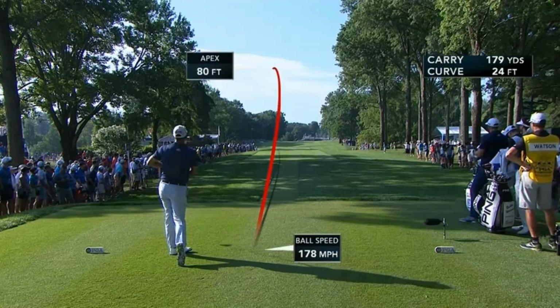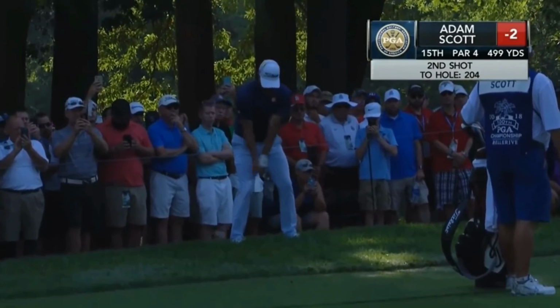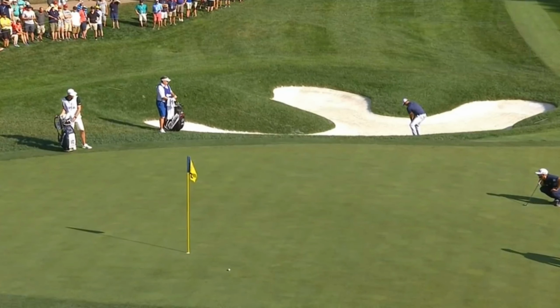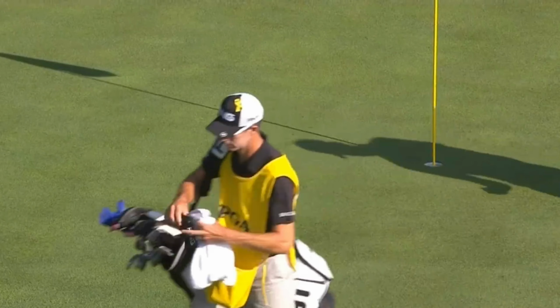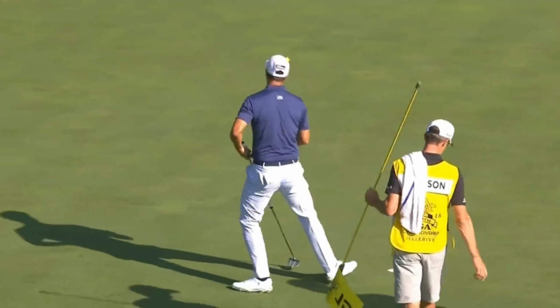Tee shot for Scott, leaking left here on 15. Finds that heavy rough up the left hand side. Left side of the 15th hole. That's a nasty rough on that left hand side. Big swing there. He got a lot of it. He's coming out of the long rough. Ball did not make its way back down in the bunker. Tough camera view there, but missed the fairway also. This for par. Nicely done, Adam Scott.